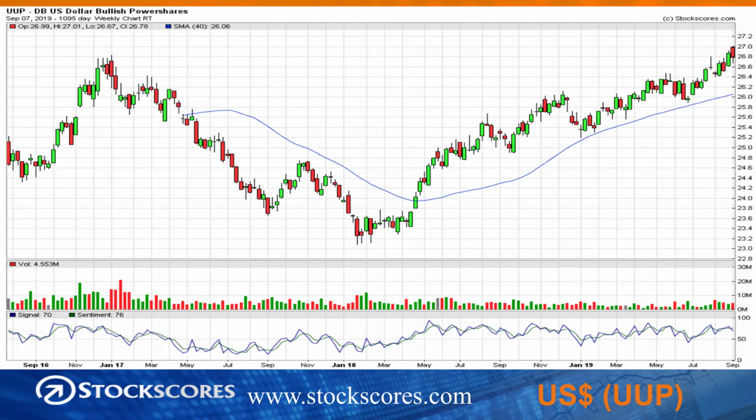On to currencies. The US dollar opened strong this week, but closed below its open. That's why that's a red candle. This is a weekly chart. You can see the trend is up. The buyers are in control of the US dollar. I expect it to continue higher, but it may pull back along the way. As we learned in this week's lesson, often uptrends have pullbacks, and we should expect those to happen.